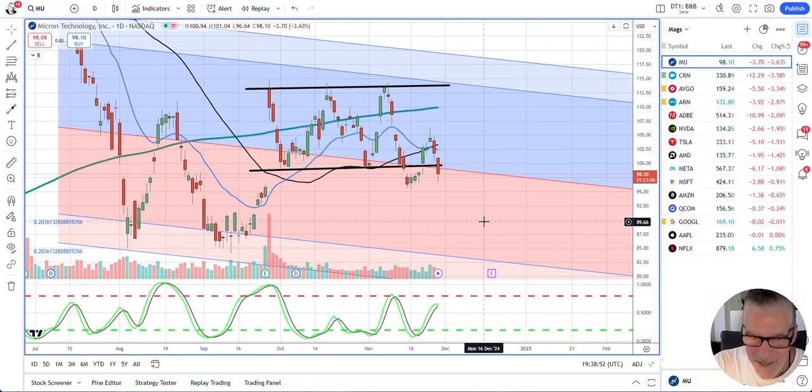And I'm sad to say that we were long MU for a couple of weeks with our diagonal debit spread. We were selling premium on this one because it seemed to me like it was stuck in a pretty tight trading range and would continue to bounce back up and down. We could sell some premium on that. And then it just kept going below our long put.